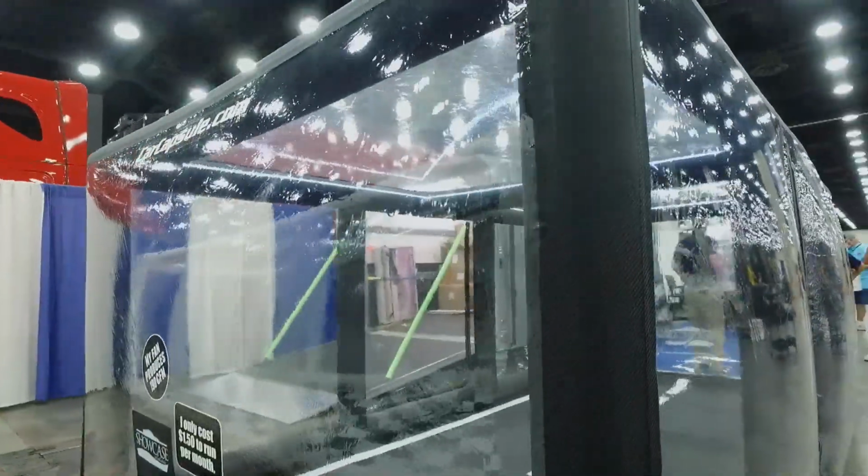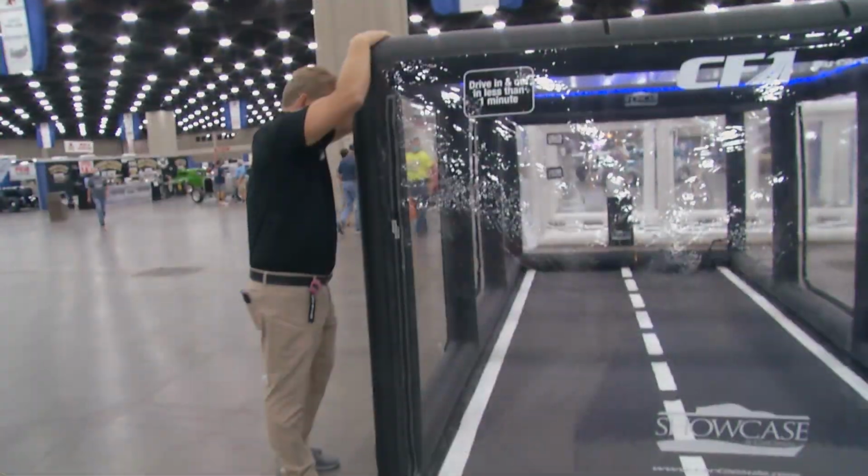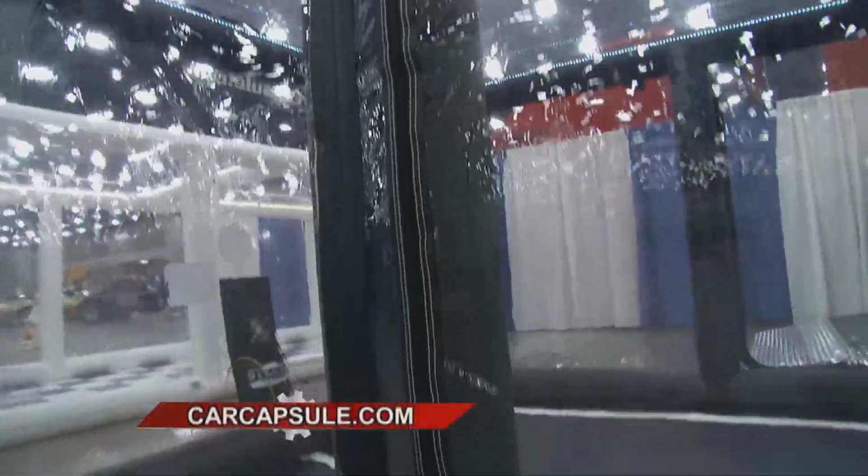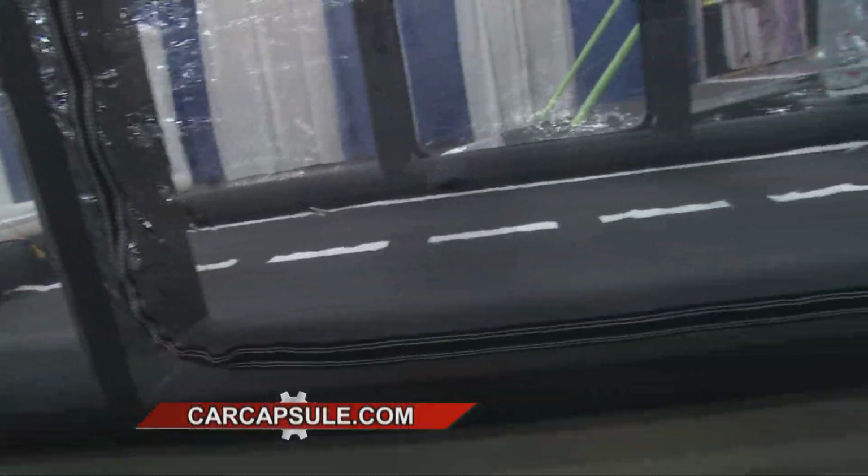How important is quality construction to you? Quality is number one by us. We could use lesser materials, thinner gauge materials. We don't. These are overbuilt. Every year someone comes in here and says, I've had mine for 15, 20 years. It's not going to wear out.